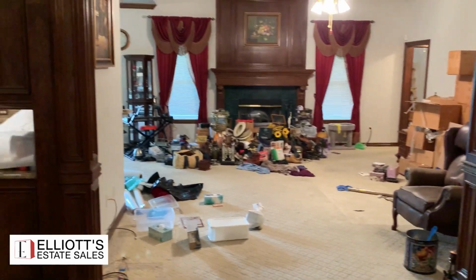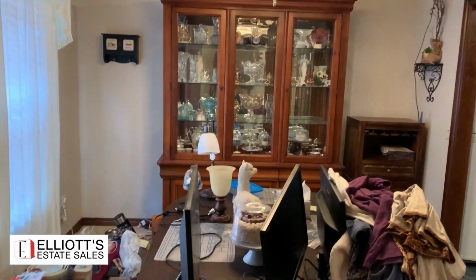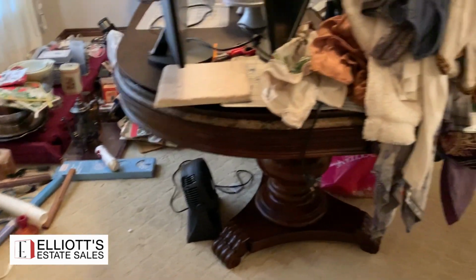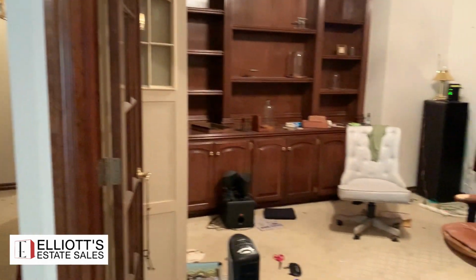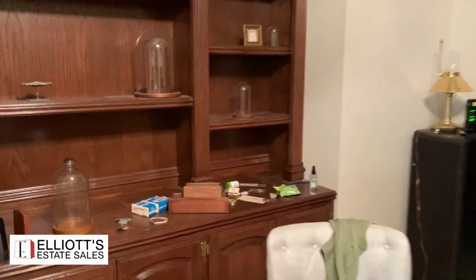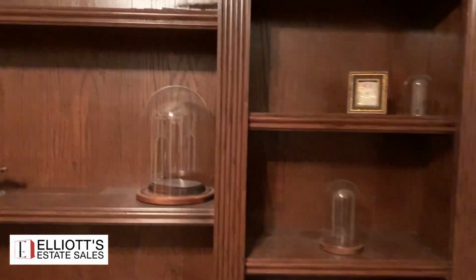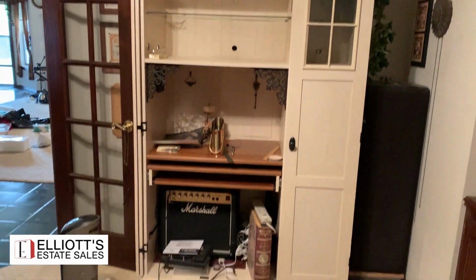These folks lived here for about 35 years or so. I think she said since the 90s. So that's that. Lots and lots of decorative stuff. We've got musician stuff. We've got lots and lots of military collectibles. I believe the military collectibles are life-size G.I. Joes. There's tons and tons of starships and miscellaneous Star Wars collectibles.